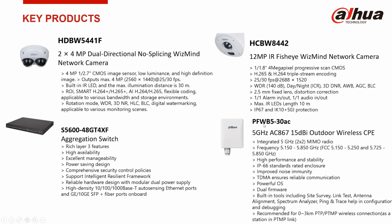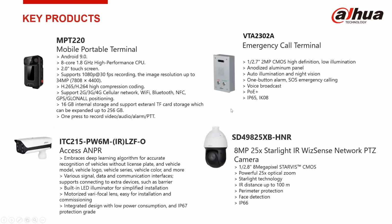We have the wireless access point. We also have MPT 220, which is a mobile portable terminal. It supports 4G, and also we give this to security response team so that they can communicate with the control center. Then we have VTA 2302A, that is the emergency call terminal, which can be installed in different areas of the premises so that we request for emergency support.